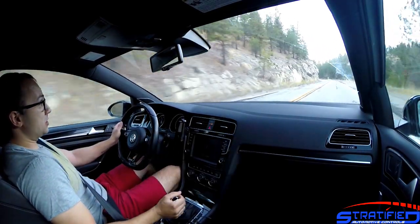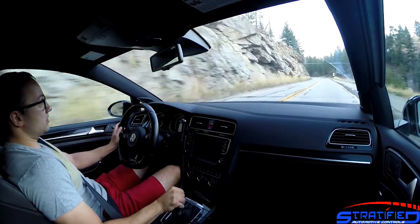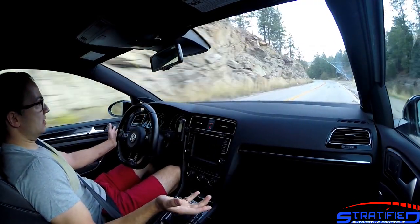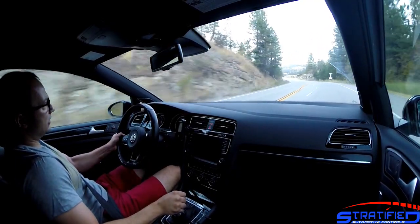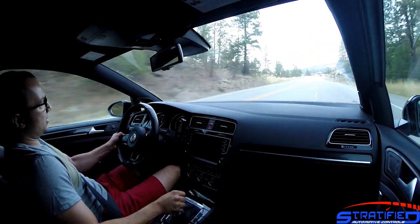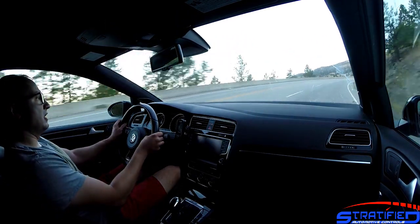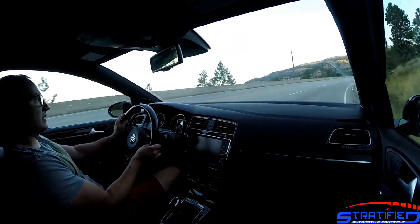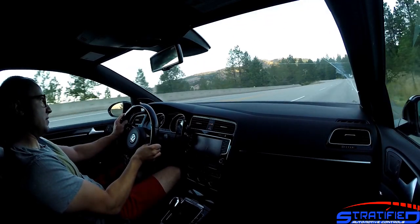And of course, the calibration. The calibration is very important. We do a lot of testing of our calibrations. We want to make sure that the throttle response is spot on, that the car behaves as it should at all altitudes and temperatures, driven hard, driven easy around the city. That's something that we pay a lot of attention to, and we put a lot of seat time into.